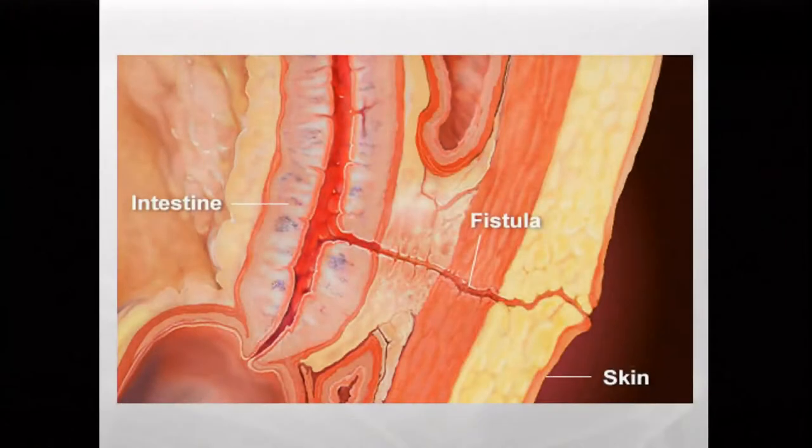So this is a fistula, what it would look like. And this is one to the outside of the body. So let's talk about Crohn's disease here.